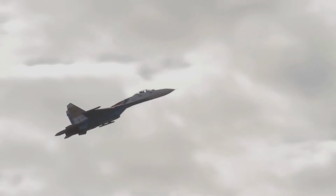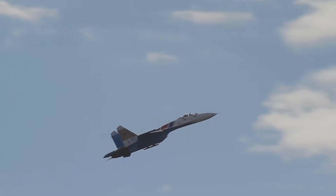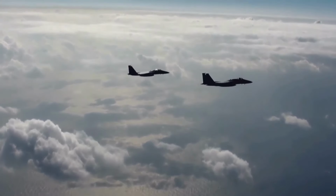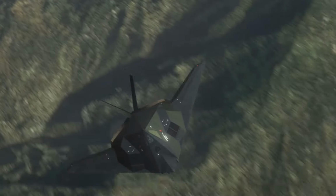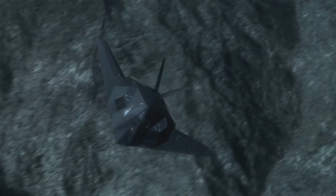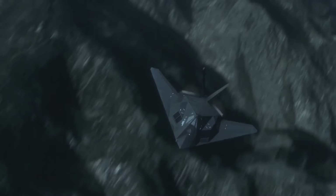Whispers of its existence circulated among aviation enthusiasts, fueled by occasional glimpses of the aircraft at airshows and in the pages of aviation magazines. The Blackbird's pilots, bound by secrecy, could only hint at their experiences, their stories fueling the public's fascination. Rumors circulated about the aircraft's capabilities, its ability to outrun missiles, its ability to fly at the edge of space. The Blackbird became a symbol of American technological prowess, a testament to human ingenuity and the pursuit of the unknown.